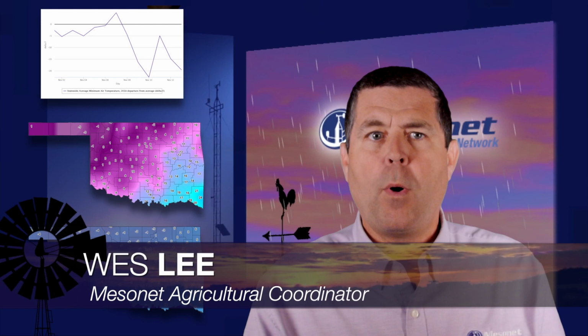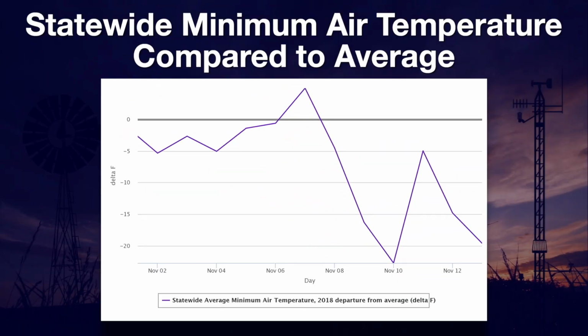Hello, Wes Lee here with the weekly Mesonet weather report. Winter made a statement this week with an extreme cold front. The entire Great Plains dropped dramatically into freezing conditions. Oklahoma had minimum lows drop to around 25 degrees below normal for this time of year on November the 10th.